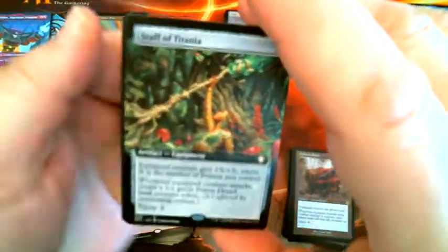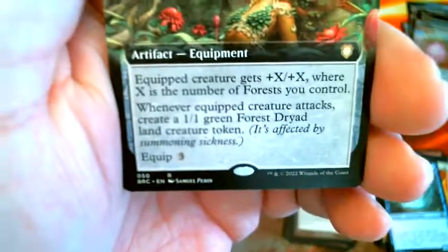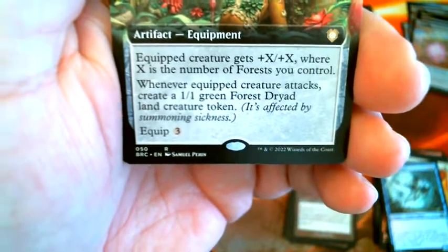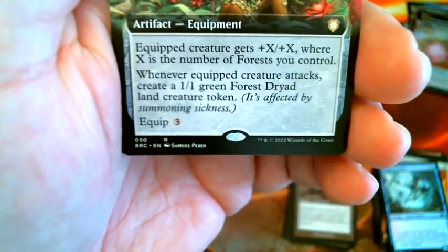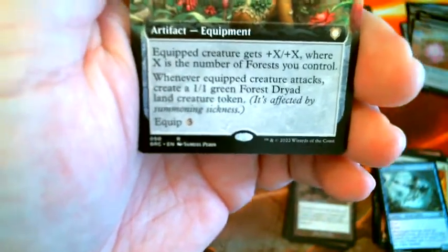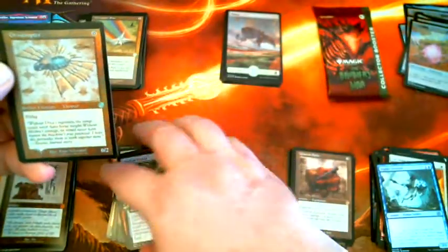Full art Staff of Titania. I have not actually seen this card yet. 2 colorless artifact equipment. Equipped creature gets +X/+X, where X is the number of Forests you control. Whenever equipped creature attacks, you create a 1/1 green Forest Dryad land creature token. So it makes an extra land, pumps up the creature. That's very cool. Very, very cool.